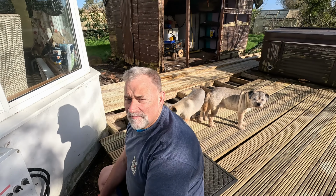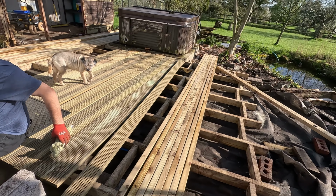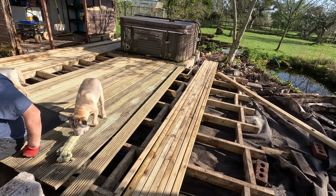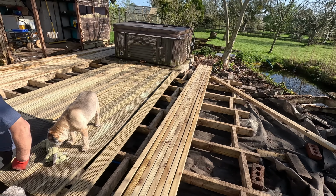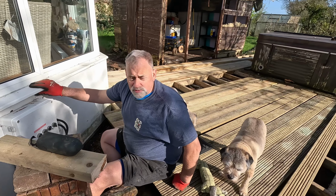Morning, Steve. Day two, Jimmers. Day two, yes, coming on. Foxy Loxy's come to help us. Just disconnecting some electrics for the next section. Looking good, boy. It's looking good. Maybe go and get some more 4x2 or 2x4, whatever you want to call it.